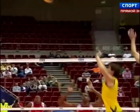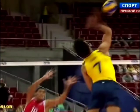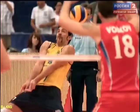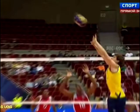Again, let's see this last one here. Pretty tight arm swing. Bruno setting versus Cuba here.